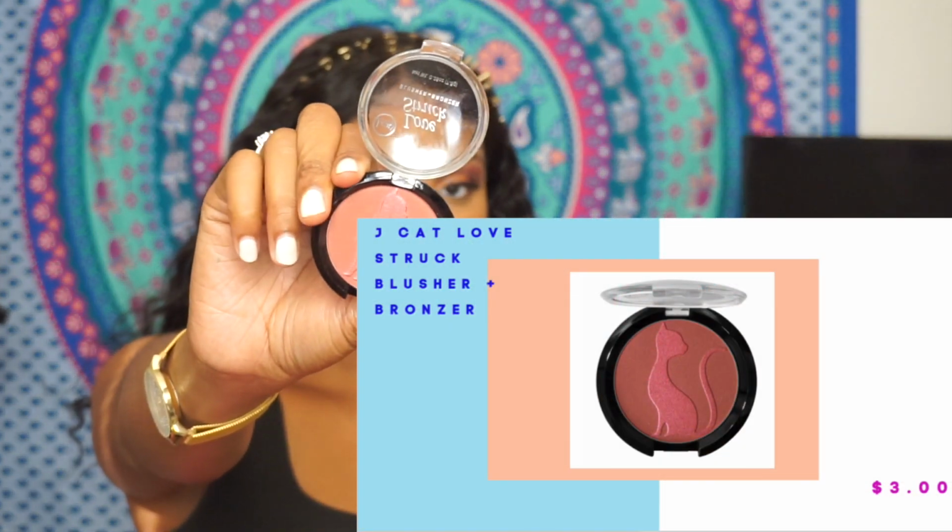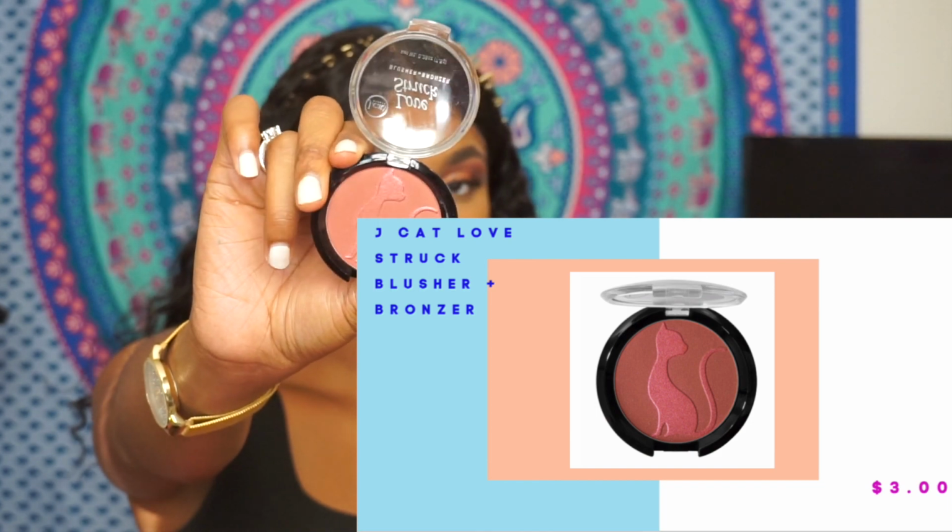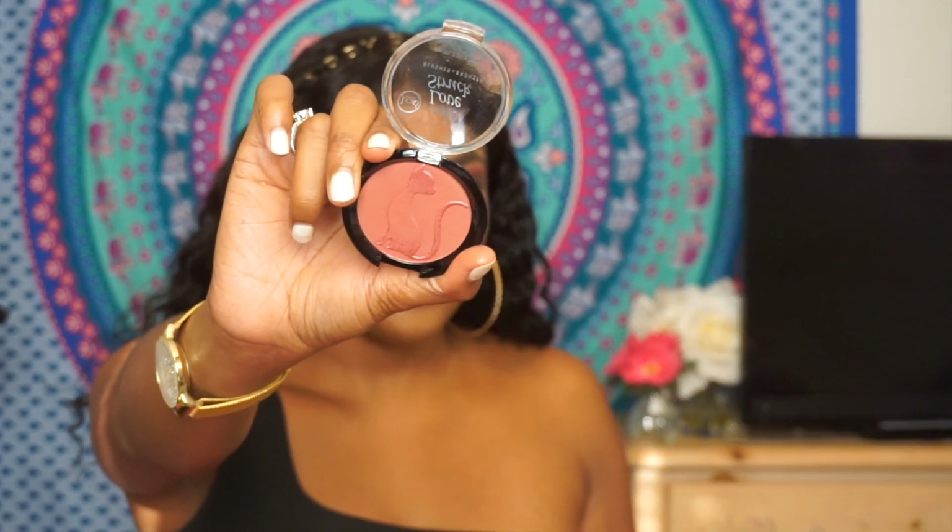Okay, for blush, I actually picked up a blush from J-Cat Beauty. This is the Love Struck blusher and bronzer, and this is in the shade Pudding Pop, and it's just this really pretty mauve burgundy type of shade, and you can see the little cat that it has on it. It's super cute. So I'm going to use this as my blush. Now off rip, I can just tell how much product it picked up that this is going to be very pigmented, so I'm just going to take off a little bit of the product.